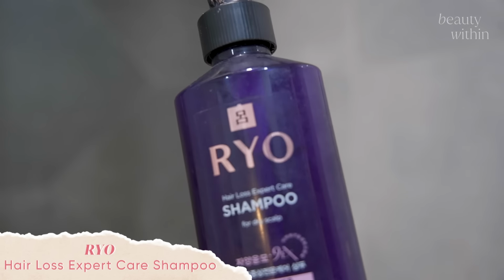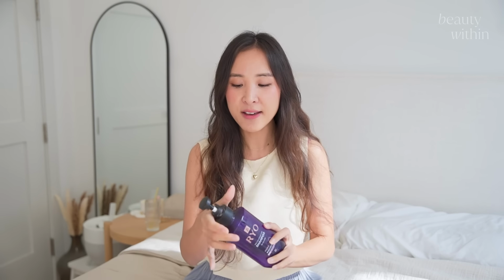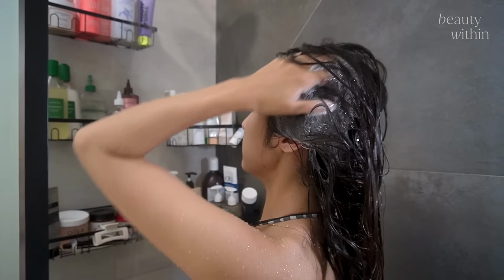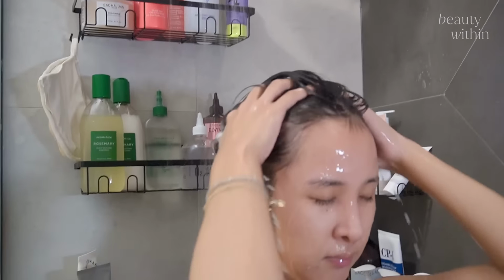Then for a shampoo, I have this Rio one. It's this ginseng gel shampoo that I just thoroughly fell in love with. It does have an herbal ginseng scent, but it just lathered really nicely. It made my scalp feel really soft and hydrated and moisturized, but still helping with flakes. So for the time that I used it, I really loved it.